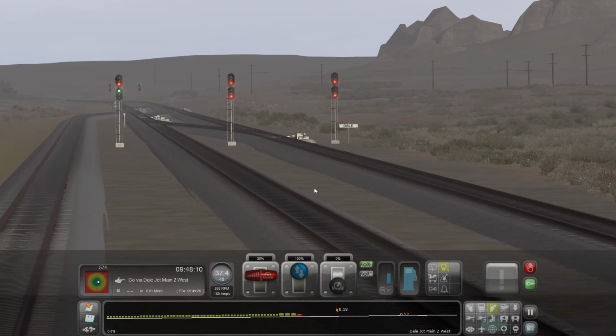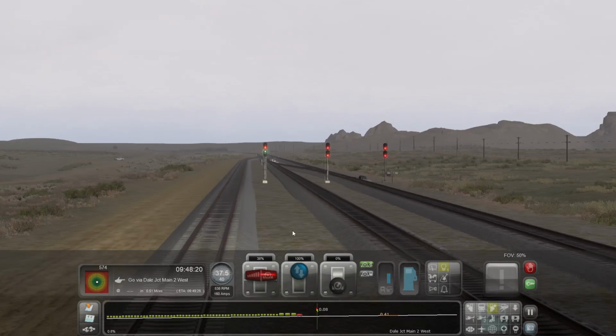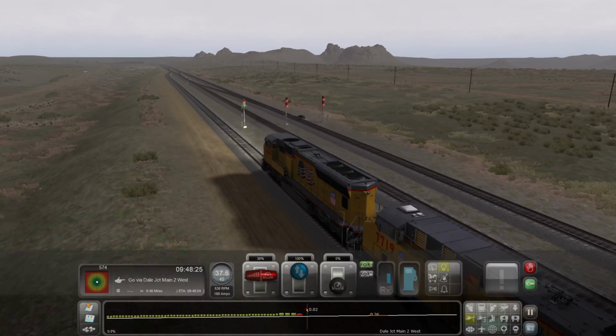I don't trust this at 40 miles an hour. I really don't. I'm curious to see how much of a jolt this is going to be. And, yep, there we go.